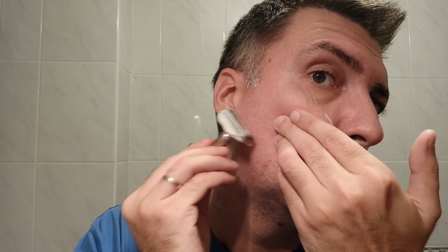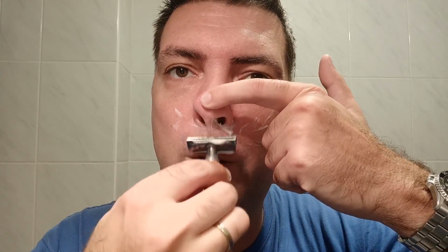So this is it. Yeah, pretty smooth. I'm not going to go crazy with my right cheek because of this pimple, but everything is nice and clean. A little bit underneath the nose, and for that cause this razor has a little bit shorter head compared to Merkur, so for me it is easier to get under the nose. And absolutely beautiful.